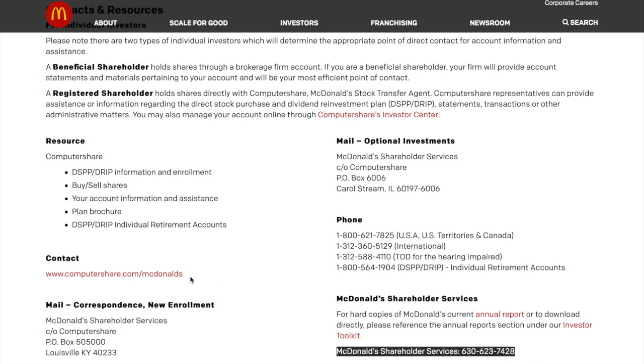You have compute shares, and you have phone numbers to be able to call. This is where I will start. Every publicly traded company has a tab called Investor Relations. You start with Investor Relations and work your way from there. Start calling, start contacting, and say, hey, this is where you'll probably find that transfer agent that maintains the books for McDonald's. Once I get to those books, I'm going to say, hey, I own this particular stock certificate. What is the value? How can I redeem it? How can I cash it out? Do whatever you want to do with it.